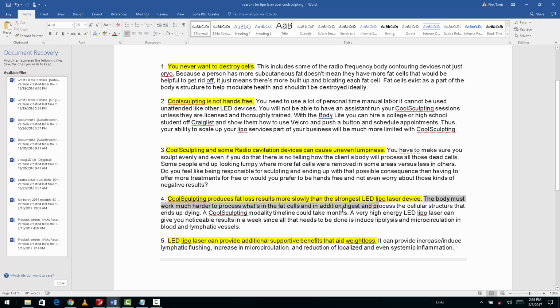The body, again, must work much, much harder to process not only what was in the fat cells that was released, but also digest and process the cellular structures and proteins, dead proteins, okay, from the dead cells. So a CoolSculpting timeline generally could be like a few months before really noticing significant results, okay? It's a fair amount of time. A very high energy LED lipo laser session could give you results in a week. Some cases, 2 days, I have seen.